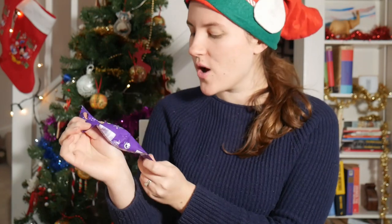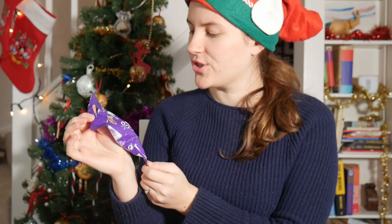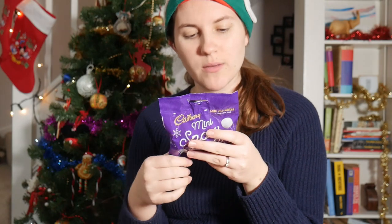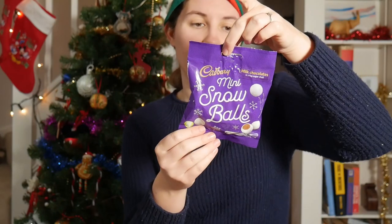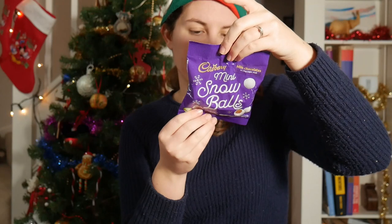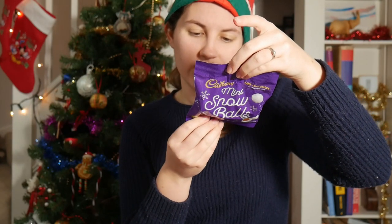Cadbury's mini snowballs. So, milk chocolates in crisp sugar shell. I can get on board with that. Solid milk chocolate balls in crisp sugar, dusted with icing sugar. Chocolate and sugar. That is a combination that I feel good about. Milk chocolate. We all love Cadbury's by appointment to Her Majesty the Queen. How can you go wrong?